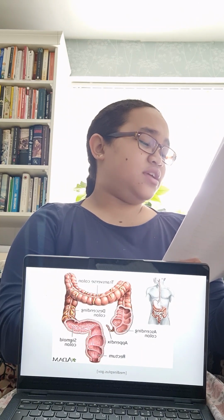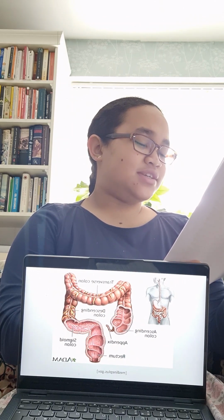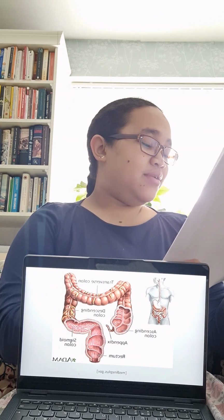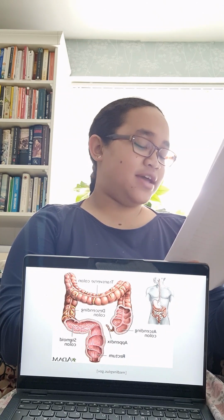In the final stages of digestion, the colon will reabsorb all the water used in digestion, as well as electrolytes from the digested food. This forms stool, which is stored in the rectum until it is ready to be eliminated through the anus.